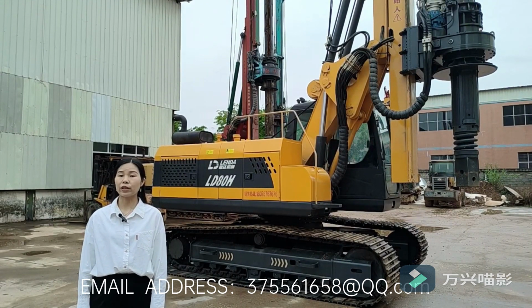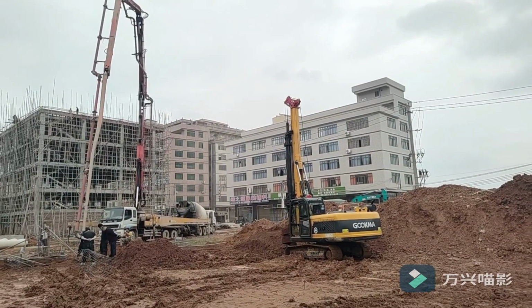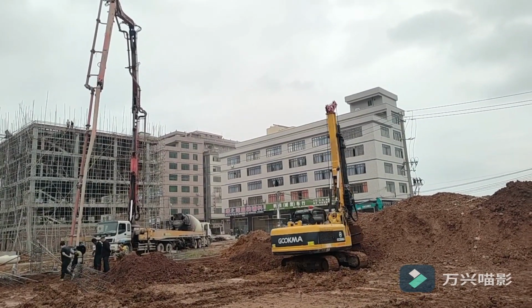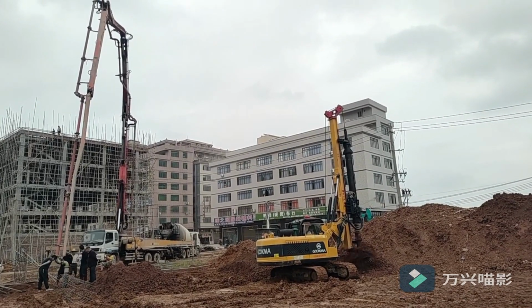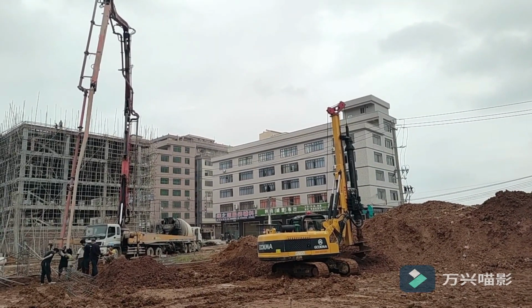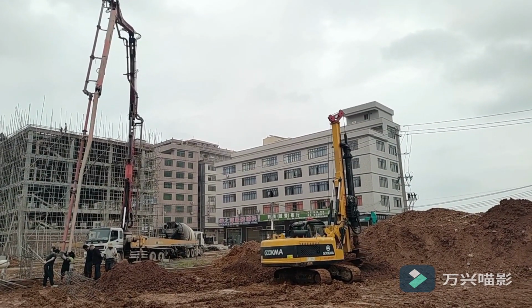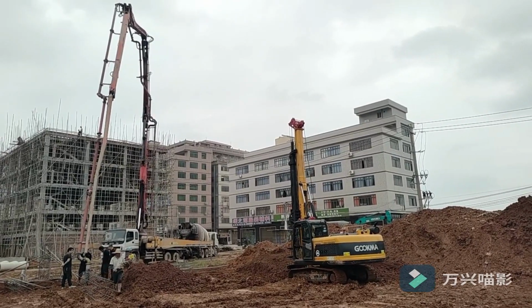Lianda Factory is specializing in the production of mini rotary drilling rigs, which are suitable for foundation construction in factories, workshops, tunnels, alleys, and other small places. There are some advantages of Lianda rotary drilling rigs we would like to introduce to you.